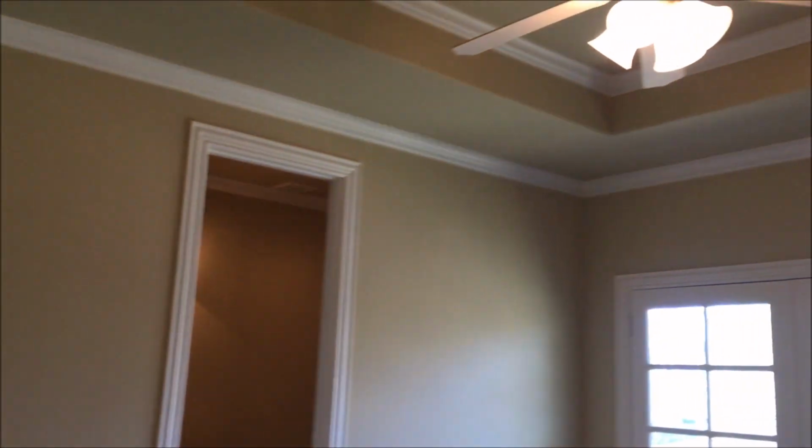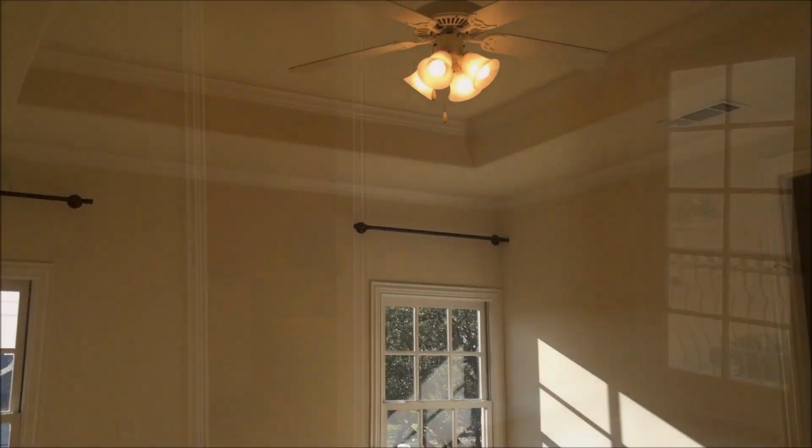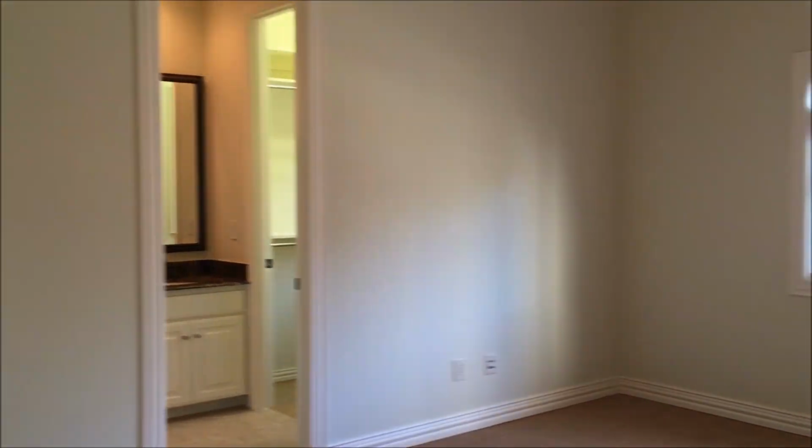bedroom number 3, bedroom number 4, bedroom number 5. So that's it, everyone.